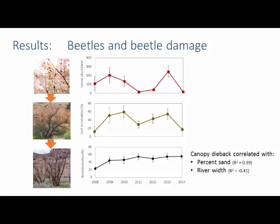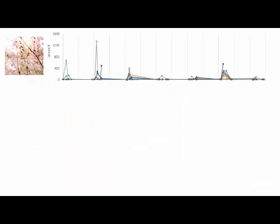So with the site factors, we ran a lot of different comparisons to see what site factors were related with different patterns that we were seeing. And I can say we didn't find as many patterns as we thought we would. With beetles, canopy dieback, the only things that we found that were correlated with it were percent sand and river width. So canopy dieback tended to be higher at sites with sandier soil and smaller rivers.